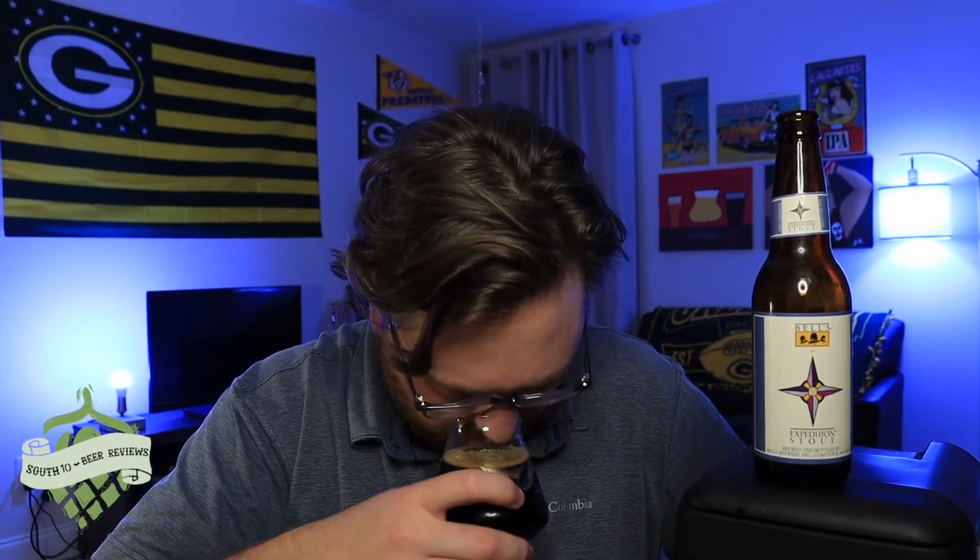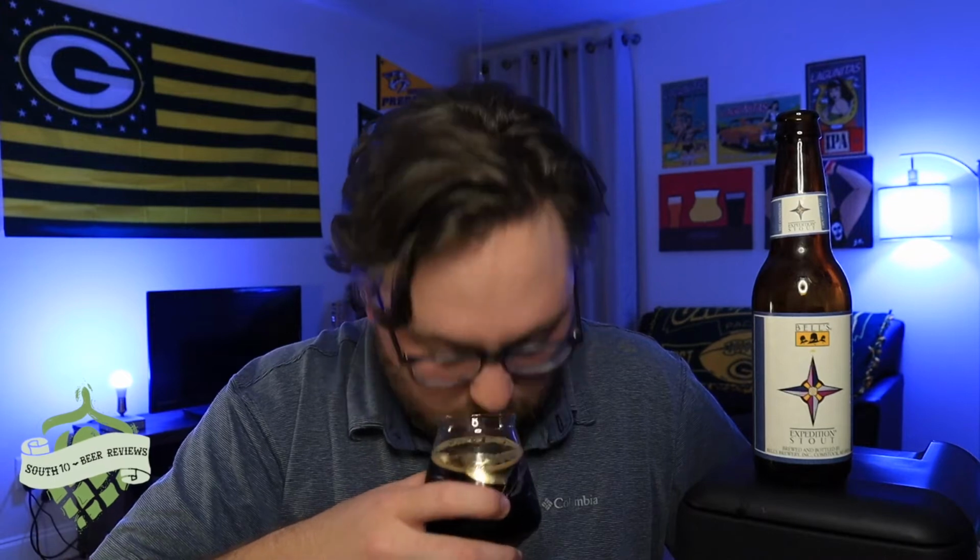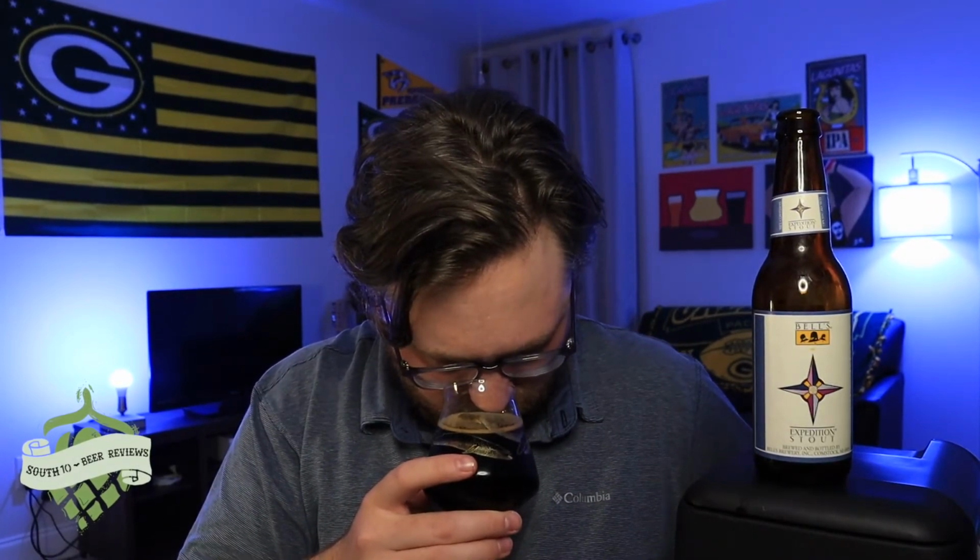I'm getting a little bit of a black licorice or something like that. I feel like there's even a little bit of a leather type of thing. It's almost got a little bit of dark fruit to it, like raisin or plum or something like that. It smells really good, man. It just smells very classic, as far as Imperial Stouts go. It's got all that going on. It smells really freaking good.